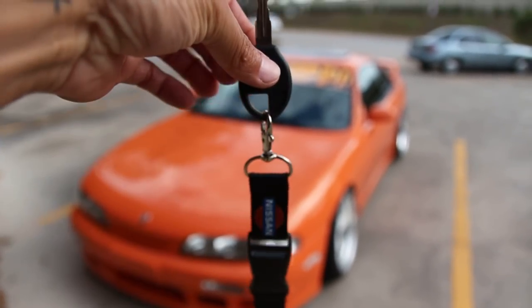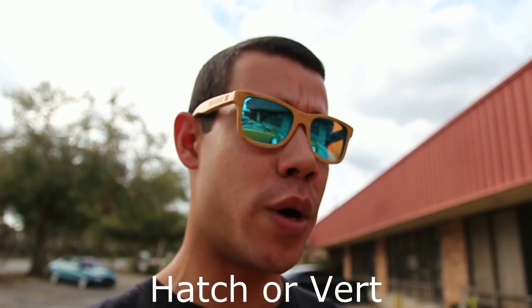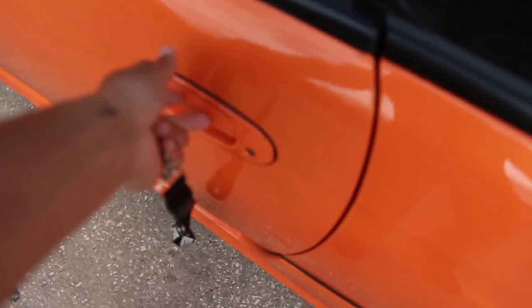I have acquired the keys to the Nissan S14. If you know me, you know I've always wanted an S chassis car, something similar to this. Personally, I want an S13, probably an S13 Vert, or even a convertible, but you had a manual swap it. But I would not say no to a lovely S13. This thing is absolutely gorgeous, and I have the keys. Gotta open her on up here.